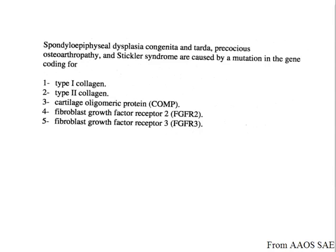Spondyloepiphyseal dysplasia congenita and tarda, precocious arthropathy, and Stickler syndrome are caused by a mutation in the gene coding for, Alex, I'll take it for 200: Type 2 collagen.